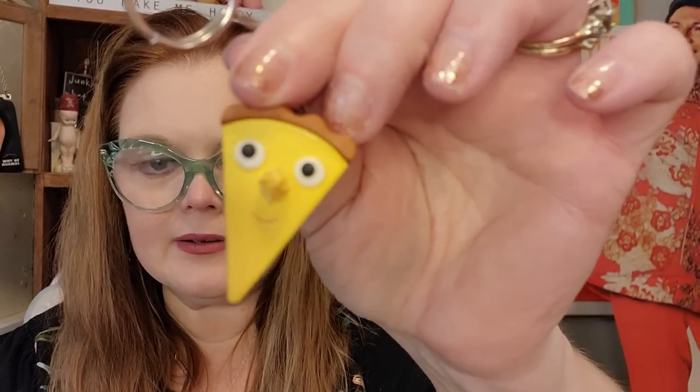Okay, we got the notch there. And we got his brother. We got two pieces of pie. Next box. I tell you what, they're glued, so they're not very easy to open.